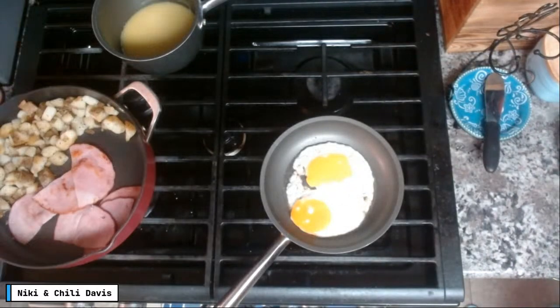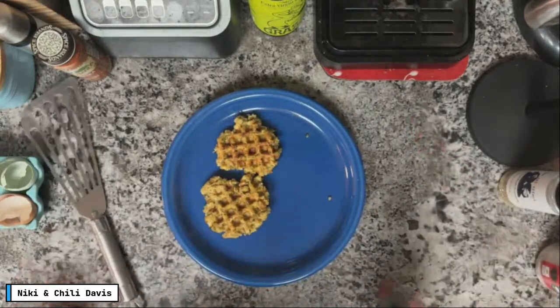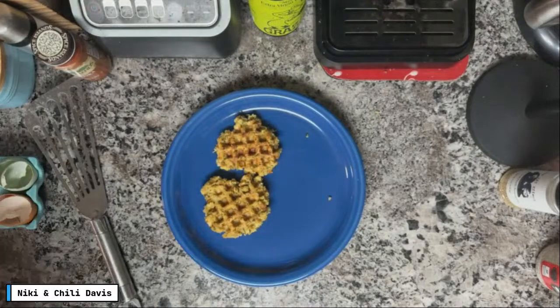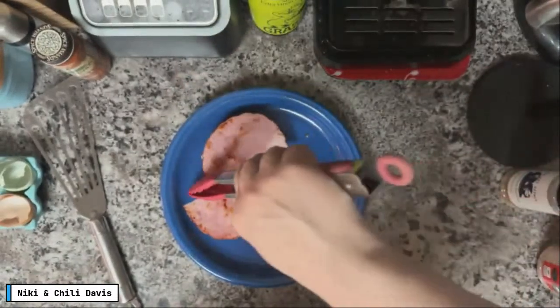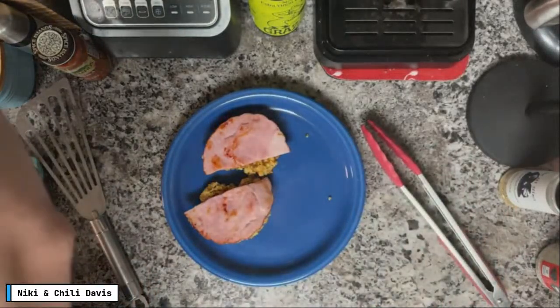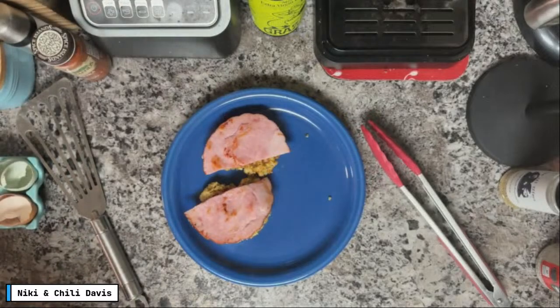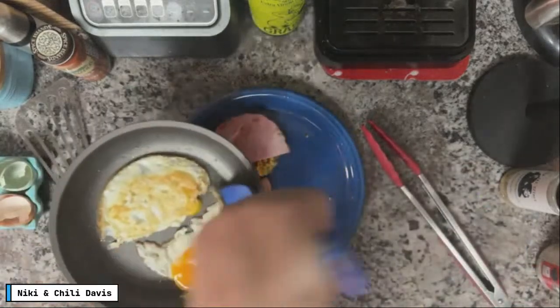Okay. Waffles. A few pieces of ham. If you've got non-stick coated pans, don't use metal utensils on them. Yeah, like your husband did. It's okay. Actually, I'm going to flip those because Chili won't like that one quite so runny.